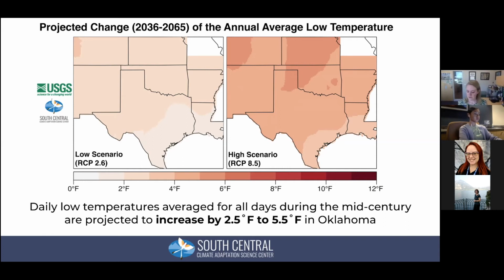So we'll talk about precipitation in just a moment. But yes, temperature can certainly have impacts on that as well through increased evaporation and increased evapotranspiration. All right, we'll go on to the next slide.